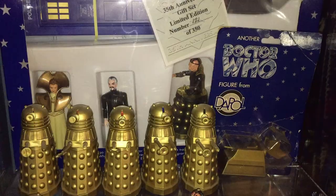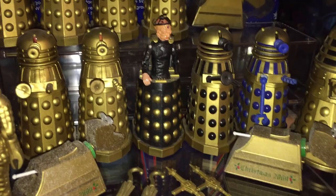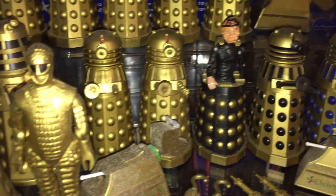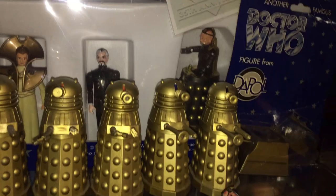And then we have the gold shelf, that's what I call it anyway. I've got all my gold coloured Dapol figures. We've got Christmas canines, we've got, unfortunately, a very broken Dalek there. We've got some more Dapol Daleks, the gold Davros, gold Ice Warriors. More Daleks up there, really rare K9, still in his packaging. And of course the 35th anniversary set as well, featuring the gold Davros again.